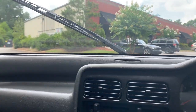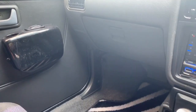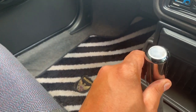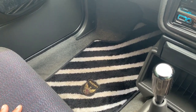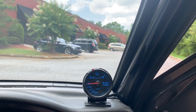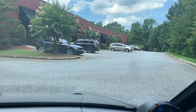God, it's hot in here. You've got an aftermarket shift knob, which is metal. So when it's hot outside, it does suck, but just take it off and throw it in a little glass of water. You're good to go. But I think that's it for the inside.